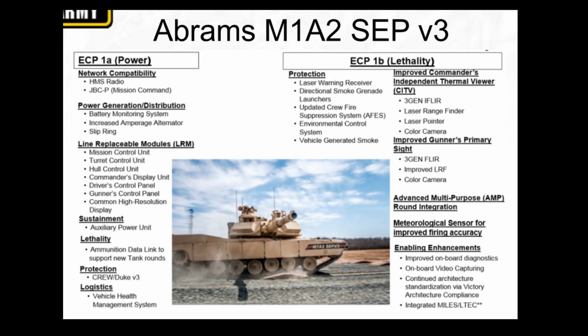Now, about the computers. In the past, the M1 had line replaceable units, boxes with all the electronics. The SEPv3 has line replaceable modules, which means that you do not need to replace the entire unit, the box, but you just simply open the box and replace your electronic cards there. Just like in your home PC. You want to replace the graphic card? No problem.